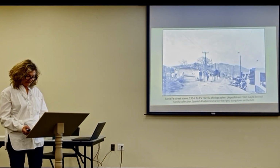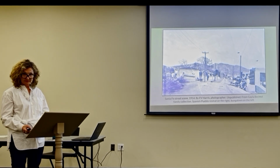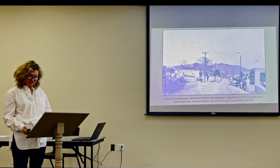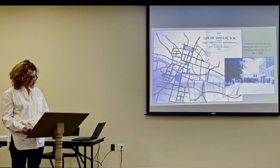This is a photograph that my great-grandfather Evie Harris took in 1914 of my grandmother and her siblings looking up towards Sun and Moon Mountains. One can see the architecture on the right that's already Spanish Pueblo revival with the undulating parapets, and on the left, bungalow-style houses with picket fences and new electricity lines.